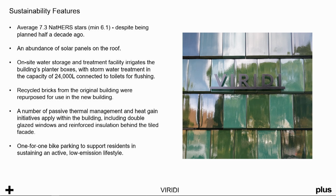Sustainability, so it was designed 2016, but we've managed to still go better than the current minimum requirements. So that was a great outcome. So 7.3 NatHERS star rating. We've covered as much of the roof that was left over with solar, using on-site storage for water. We recycled the bricks from the original buildings. We had to come up with some fairly innovative work with the insulation because, again, it was a Class 2 building using a Class 1 construction and a cladding system, and extensive bike parking.